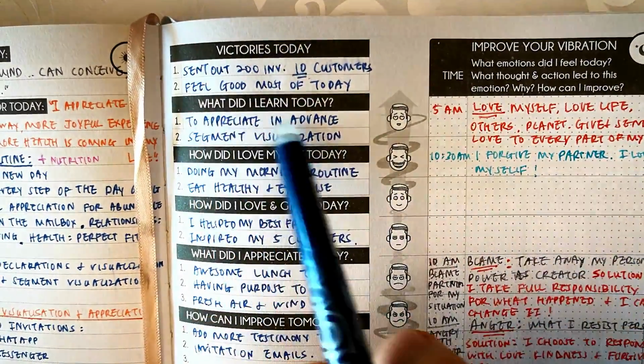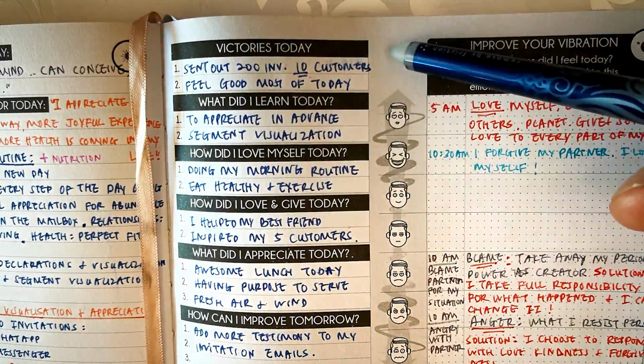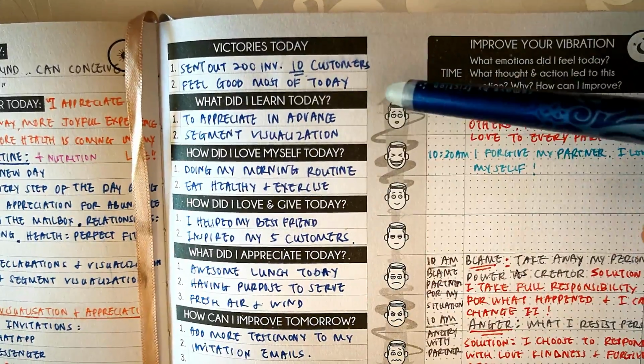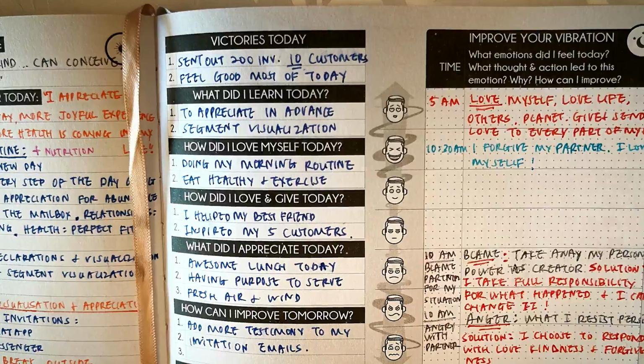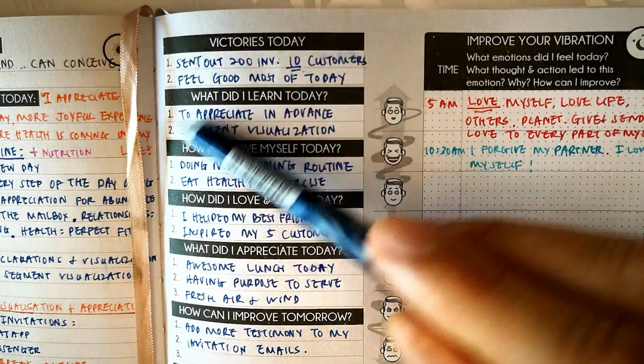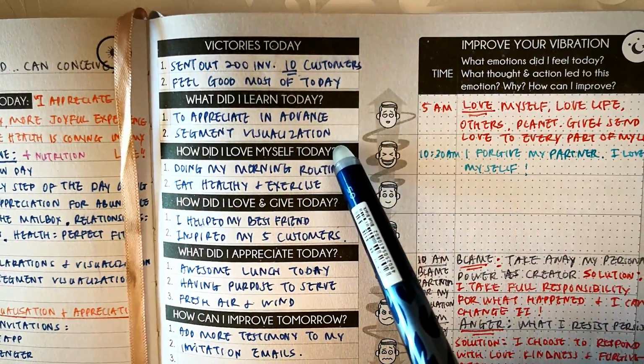Now, in case you haven't achieved that, what would you do? My advice is you visualize like you have achieved it at the end of the day. Even if you haven't, you visualize it like you did, because then tomorrow you will. Then next to that, what did I learn today? I learned to appreciate in advance. I learned about segment visualization.